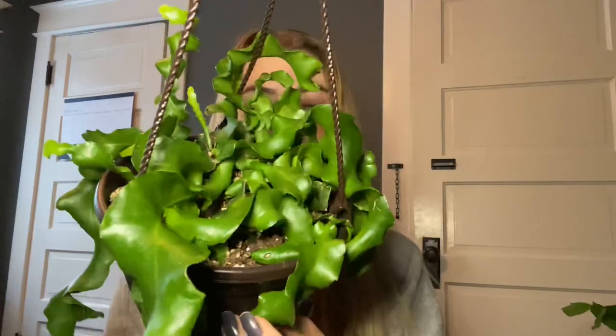But yeah, this plant, it's just so quirky. I feel like if you like the look of Hoya compacta, I think you'll like the look of this plant. And this one's so easy. I've killed three Hoya compactas already. I don't know what my problem is with them. This plant is just so easy to grow. And I think it's just so beautiful. It's such a statement piece.